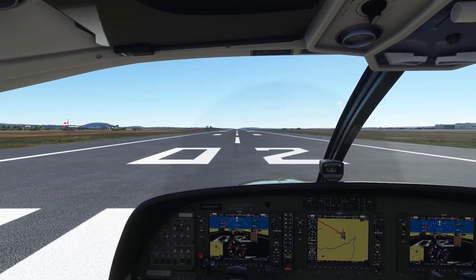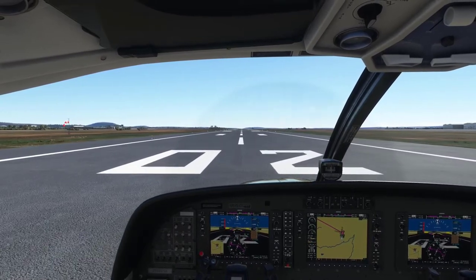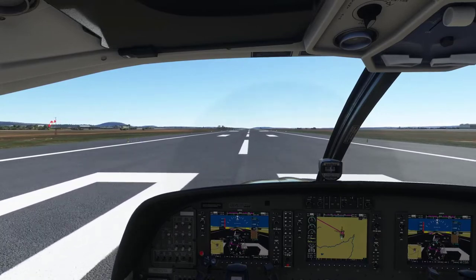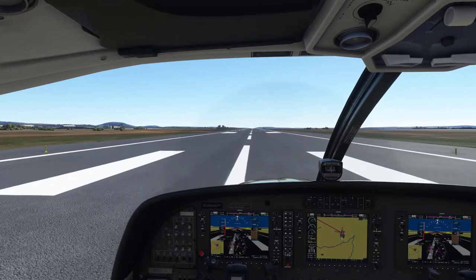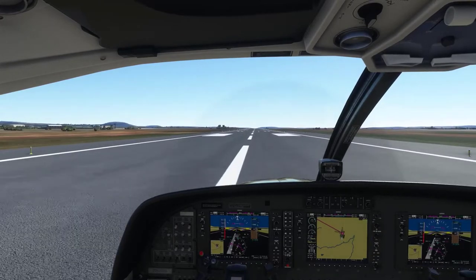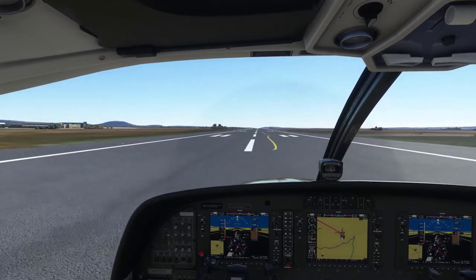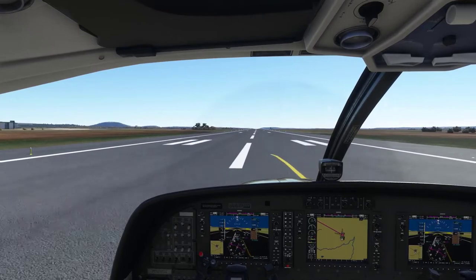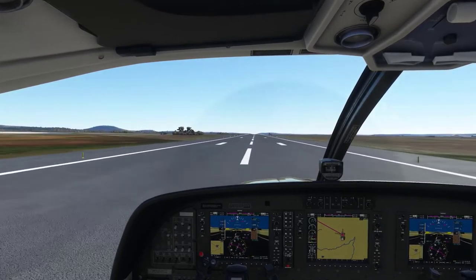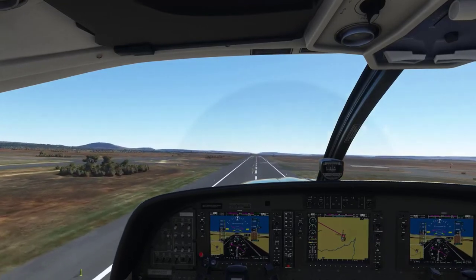So I'm taking my parking brake off, and then I'm going to go ahead and throttle the turbo diesel. Now on the C208, the throttle, you're going to notice on that secondary display, the second screen, the middle screen. Well, actually, I'll have you pay attention to that in a second. So once we get up to speed, we're going to go ahead. You can see the aircraft gets in the air.